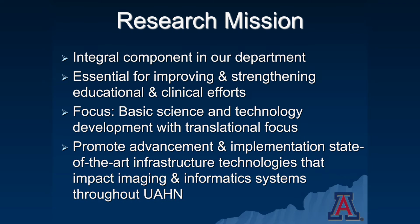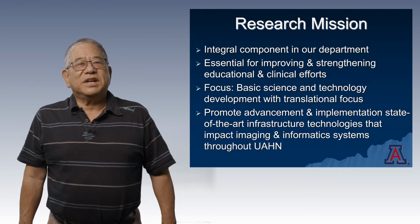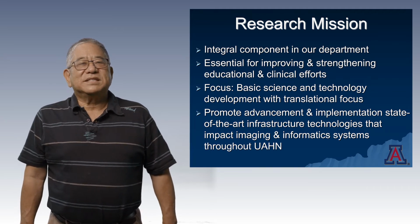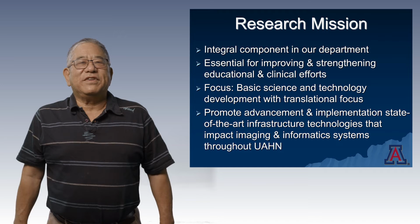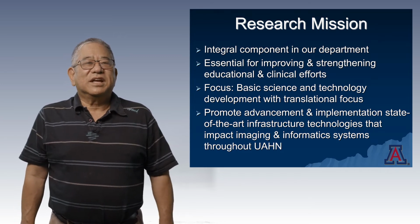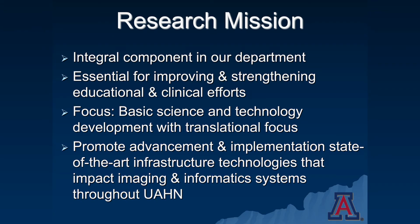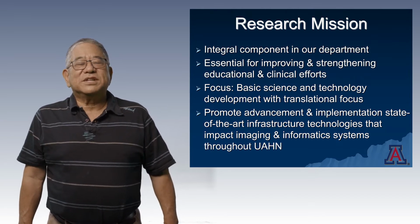We are a multidisciplinary group with a lot of expertise in a lot of different areas of imaging as well as theranostics. Our research mission is an integral component of our department, essential for improving and strengthening our educational and clinical efforts, in this case for you. Our focus, however, is basic science and technology and the basic development with a translational focus. So we want to advance a lot of our technology into the clinic, as well as promote advancement and implementation of state-of-the-art infrastructure technologies that impact imaging and informatics systems through UAHN. And I might emphasize that big data is one of those components, and we're represented strongly in that area.